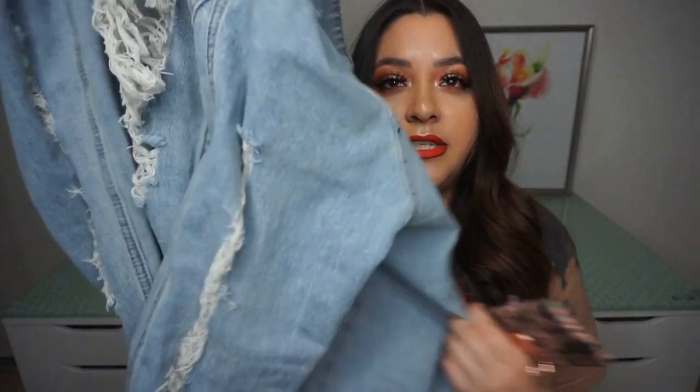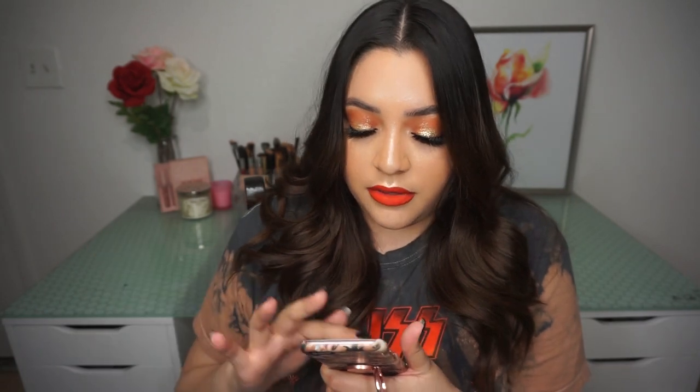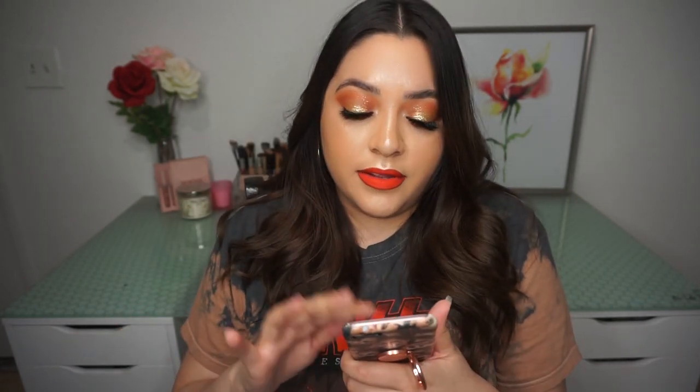Speaking of denim jackets, I also got another denim jacket, and I thought I was gonna like this one more than the other one, but I mean, it's whatever. This is called the Stereo Love Denim Jacket. The price for this jacket is $34.99. Like I said, I used a discount, so I didn't pay that much. But this is a super cute jacket. I've already worn this. If you have me on Instagram, I've already worn this with a dress.